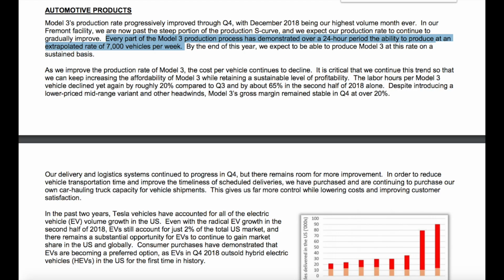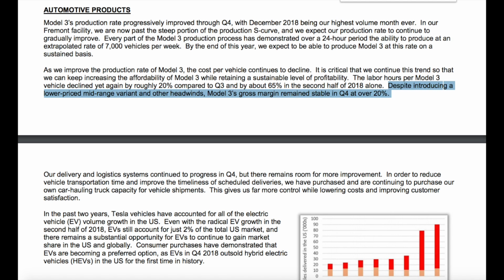Additionally, they said they're producing the Model 3 at a rate of about 7,000 units per week, and they have that on a sustained basis. They also say that in Q4 the Model 3's gross margin stayed stable at 20%. So they're producing it at 7,000 a week, and the gross margin is staying at 25%. I mean, it's staying at 20%. This is great news.